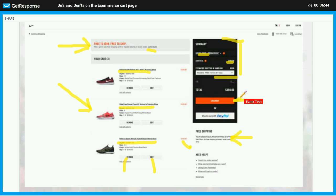We have a huge red checkout button, so I know where to click, or I can just check out with PayPal. These elements are very important on the cart page, and I think that this cart page is kind of a golden rule, so it has everything you need. Oh, and I almost forgot that I can continue my shopping here. So I'm not trapped in the cart page, which is a common mistake, that I can just go back and continue shopping without being forced to continue to checkout.